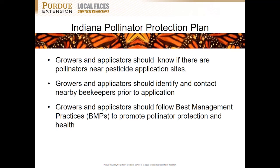So, as growers and applicators, you should know if there's pollinators near a pesticide application site, and they should be able to identify and contact nearby beekeepers prior to application. So we have a different thing about Drift Watch.